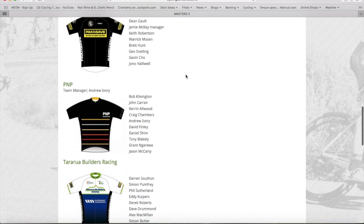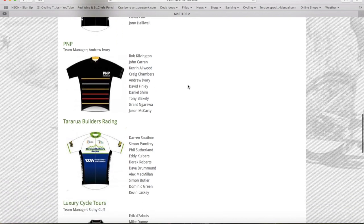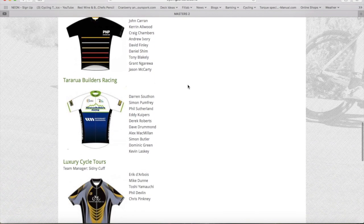P&P, so this will be, again, one of the stronger teams. Rob Kilvington, one of the favourites, I imagine, for the series. John Carron, excellent climber. Colonel Wood, Crow Champion. This is a pretty good lineup, guys. And Jason McCarty, who's gone up to Master 2, rode for FitLab a couple of years ago. If Jason has some form, real punchy rider, it will be great to see him do well.